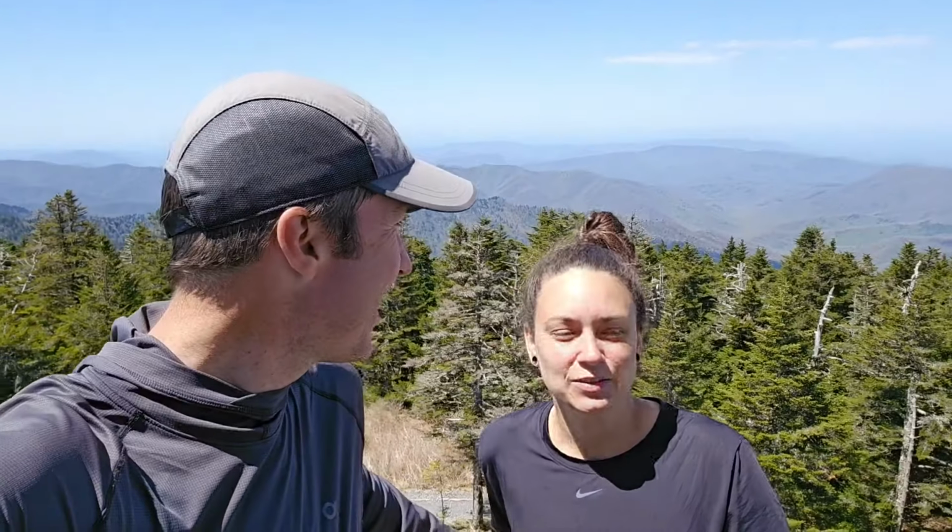We made it to Clingman's Dome, the highest point on the AT. So exciting. How are you feeling? Good. We're uphill, but we made it. It was a big climb to get here. Now we just get to go downhill to camp. And it's all downhill from here. The rest of the trail is lower.